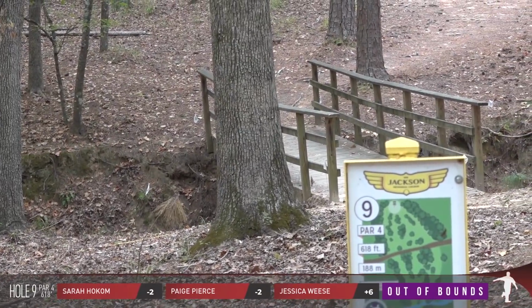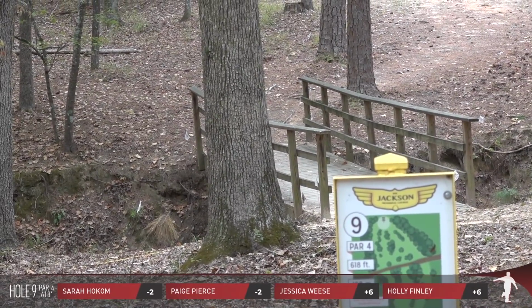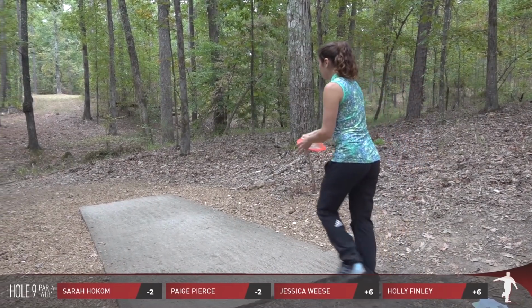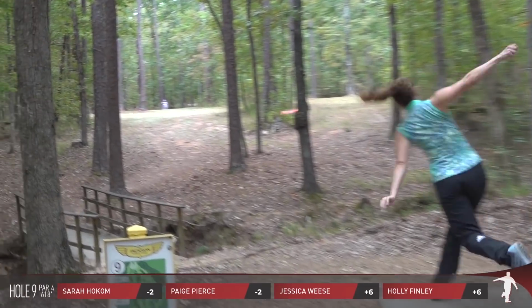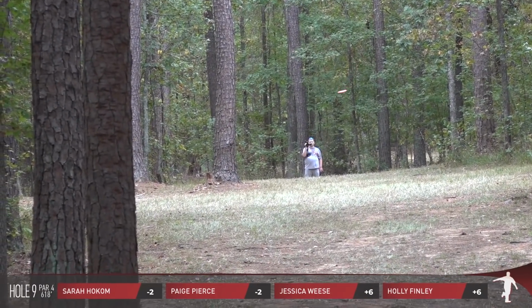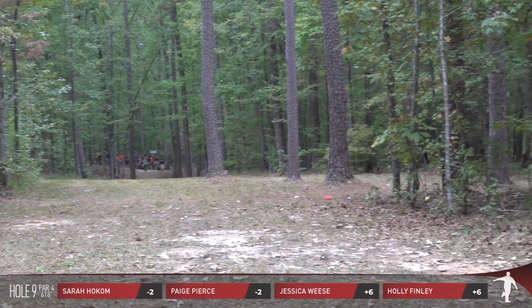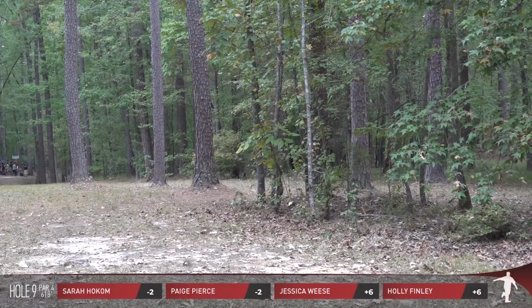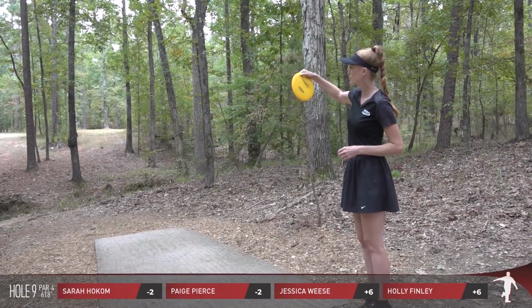And that is the most unfortunate scenario on this hole. If you hit early, you can go out of bounds in that creek. Jess with her Valkyrie, she's been throwing this disc so well. And even though the shot was beautiful, it actually left her pretty blocked in that central tree location.